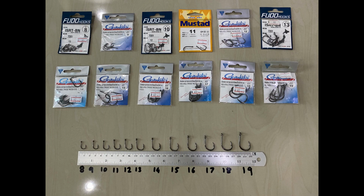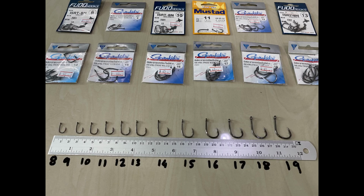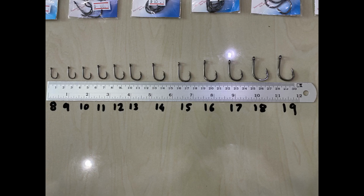Now that we've finished walking around the fishing tackle shop, I'll show you some of the tackle a little bit closer up. I've laid out the hook sizes here from 8 to 19 along a rule so you can get an idea of how big they are. I haven't got the same brand to do all the hooks, so I've used mostly Gamakatsu and Fudd, one pack of mustard for size 11. Most of the hooks are 60, 65 baht a pack. Some of the smaller hooks could be 30, 40 baht.